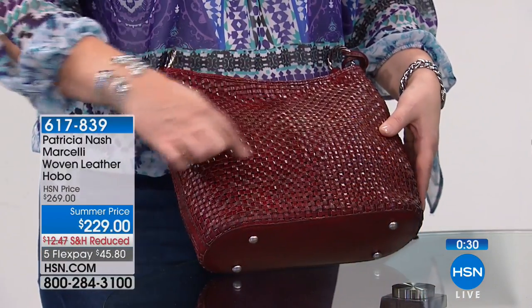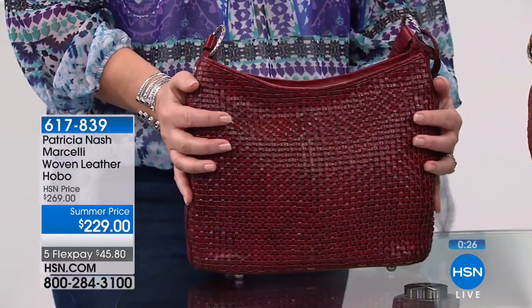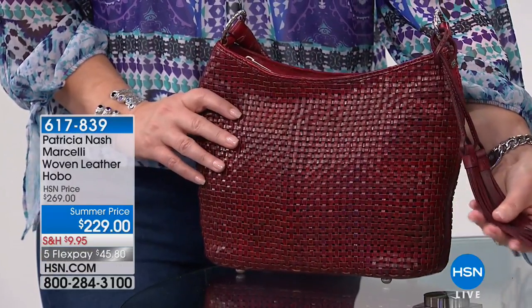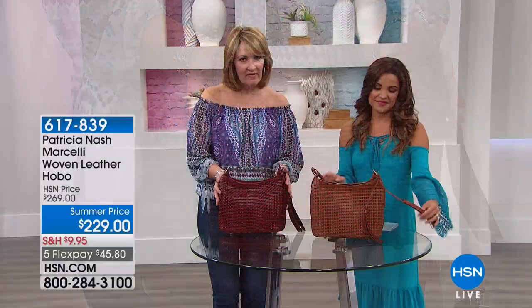And this was the first time she had ever done this beautiful woven. This is a very Italian treatment. This is all done by hand. All this weaving. I can't believe the time that goes into all of her pieces. Seriously, the workmanship is incredible. So if you're treating yourself, you will love this little hobo.